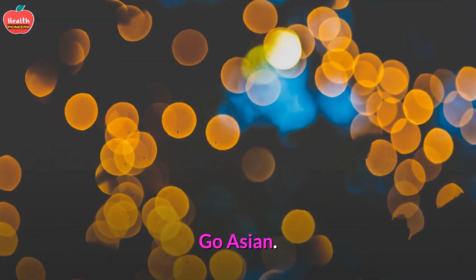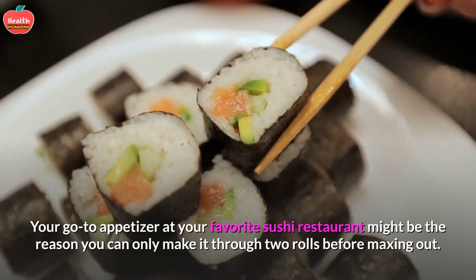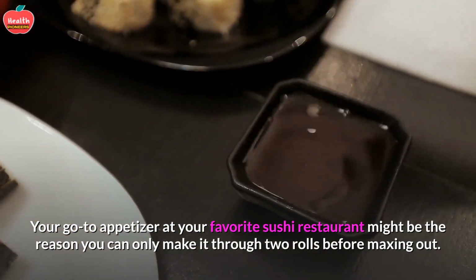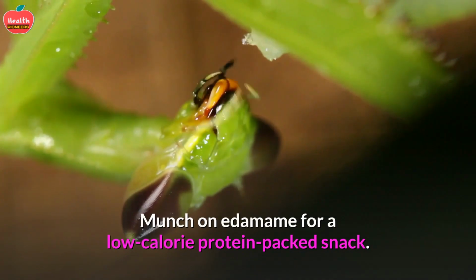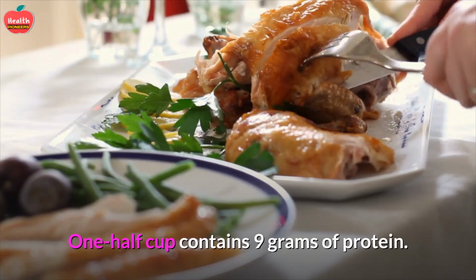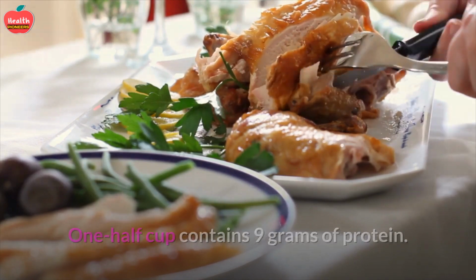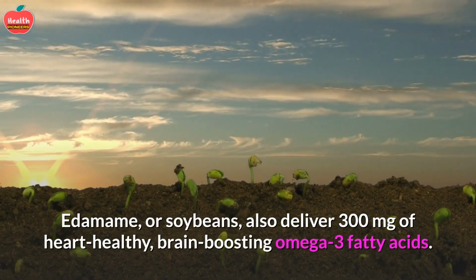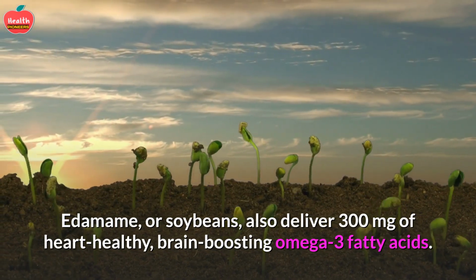Go Asian. Your go-to appetizer at your favorite sushi restaurant might be the reason you can only make it through 2 rolls before maxing out. Munch on edamame for a low-calorie protein-packed snack. 1/2 cup contains 9 grams of protein. Edamame, or soybeans, also deliver 300 milligrams of heart-healthy, brain-boosting omega-3 fatty acids.